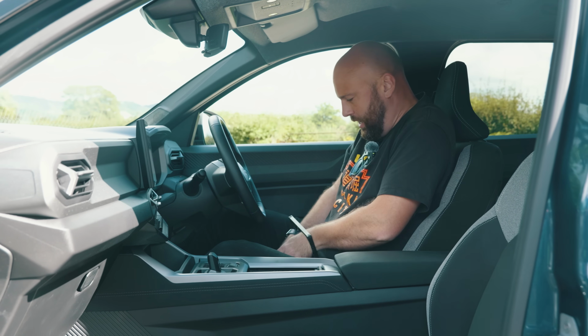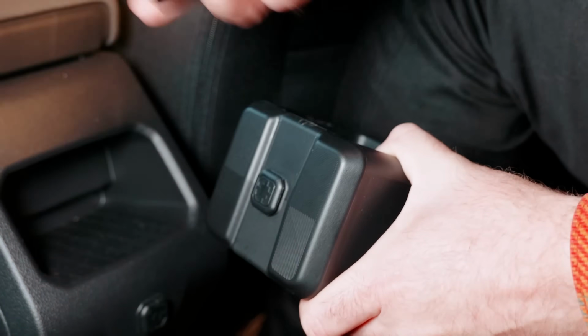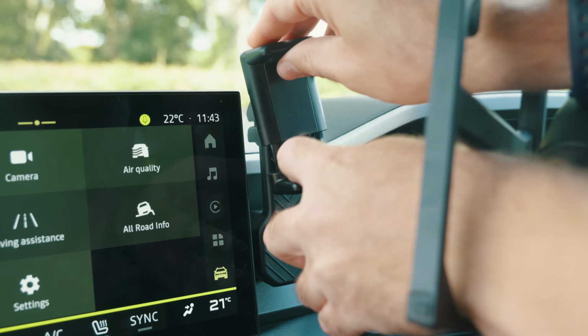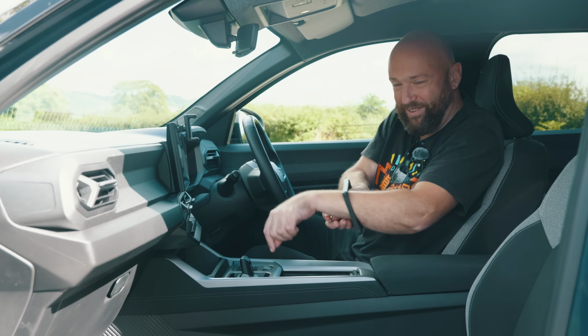But otherwise, it's good. Last whinge, Dacia likes doing their little clip system. In the Duster, you had a little light in the back that you could move around. I've got a little phone holder here that can clip on the dashboard, but it's already a bit broken, and it rattles like, I don't know, a goose that swallowed lots of ball bearings when you're driving along. So that's quite annoying, but you can clip it in the boot or on the back seats or whatever. That's the interior of Dacia Bigster.